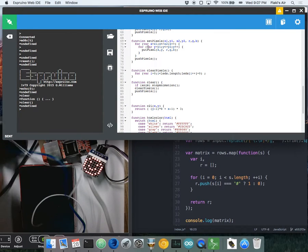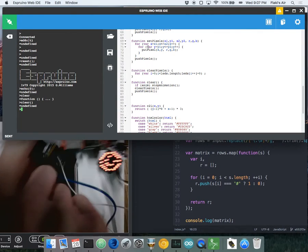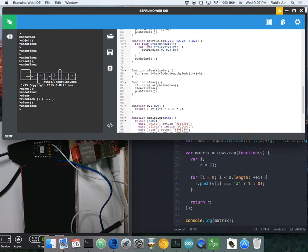Let me see if I can put it there. Sorry, we have a lot of clutter. There we go. Oops, don't die on me.